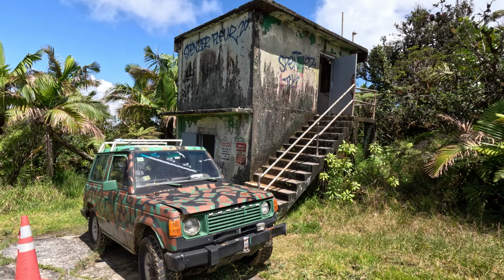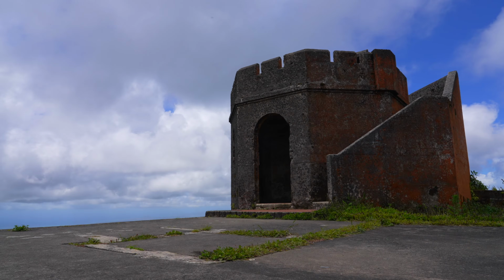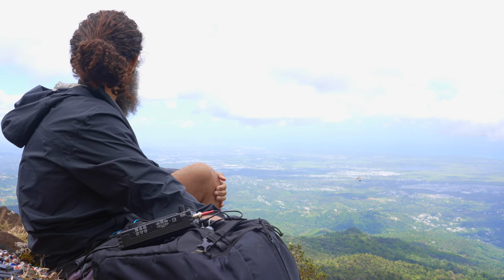This looks like something straight out of Jurassic Park. On my way to the park summit, elevation 3,500 feet. This is the peak of El Yunque. You can actually see San Juan in the distance over there. This is the whole northern coast of Puerto Rico, which borders the Atlantic Ocean. Then you can see where it turns past the town of Fajardo to the east coast. It's an absolutely spectacular view up here. You can sit here and be here all day looking around.